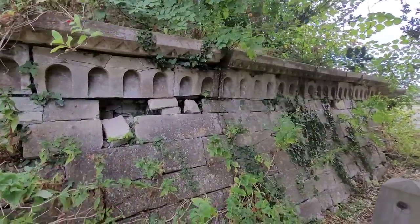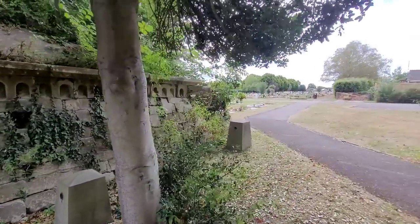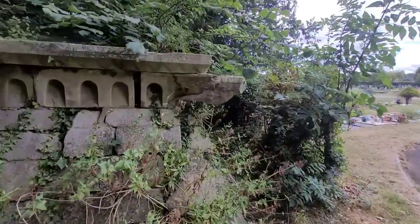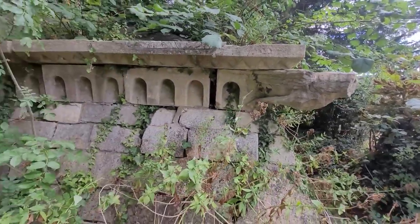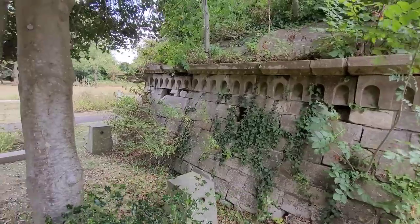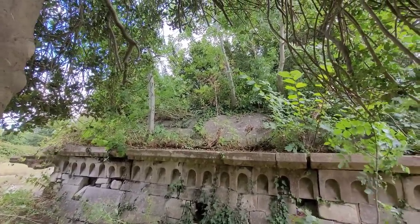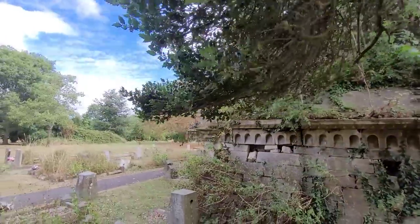We have some brickwork now that has come away from the walls, which you can see there. As I said, all around it, around the corners, we have those dragons. We have trees actually growing out of the roof, which is quite amazing.